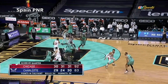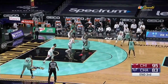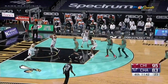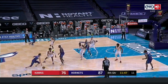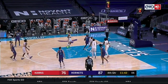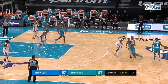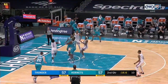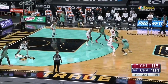Bottom line is Borrego and the Hornets get into Spain action a ton out of timeouts. It's a staple of their playbook, and they're comfortable putting a ton of different guys in the action. They'll have Hayward, LaMelo Ball, Rozier, or Graham be the handlers. They'll have Rozier or Graham, Hayward, sometimes even Cody Martin or PJ Washington be the roller guy coming off of the Spain action. The versatility of their lineups allows them to run the same type of actions and move their pieces around in order to get the optimal shot for the team.